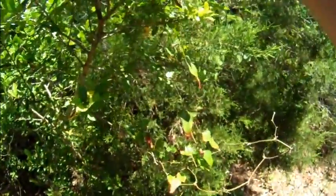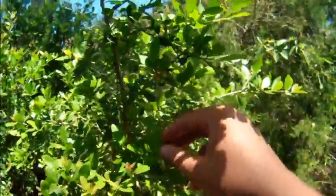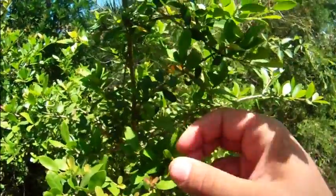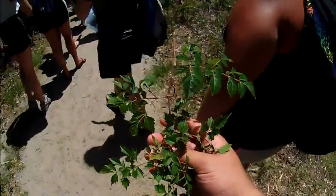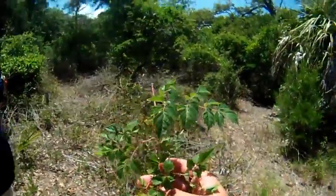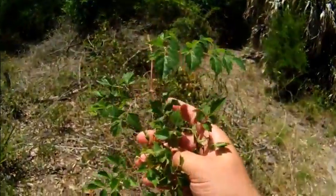Buckthorn. It's got pretty large thorns on it. Down here. So this looks like a vine. It's related to the grape family, related to muscadines, and I find it in a vine form. That's it over there. Myrtle.